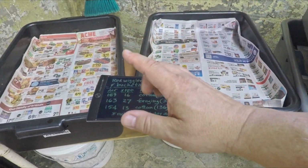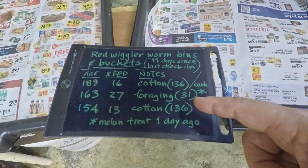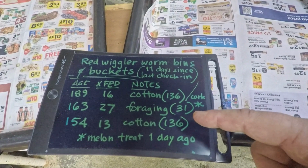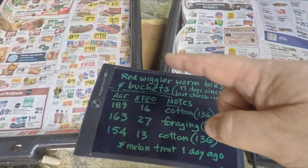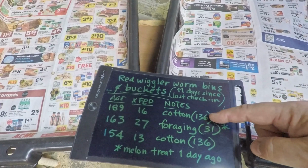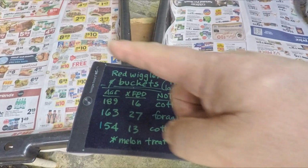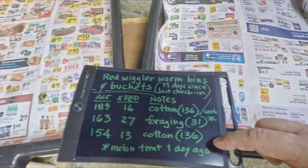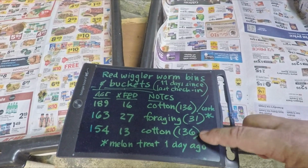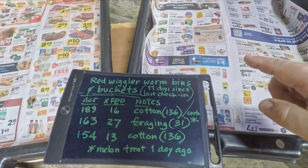Hi everyone, welcome. My little green board here is resting on top of a couple of the bins that are listed on the board. The systems that you see out here in front of us, the two black tubs, are the ones showing here as the 189-day-old system fed 16 times. That's the one on the left, and the one on the right is the 154-day-old system fed 13 times. And for now 136 days, both systems have had a piece of cotton towel running in them.